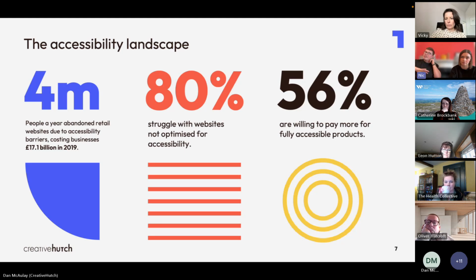In terms of the scale of the challenge, in the UK around 1 in 5 people have some kind of disability, whether that's visible or invisible, and around 1 in 10 have a visual impairment. So if you were a shop on the high street and you shut your doors to every 1 in 5 customers that walked by, or 1 in 10 with a visual impairment, you'd go out of business. So digitally, this is also something you really need to consider.